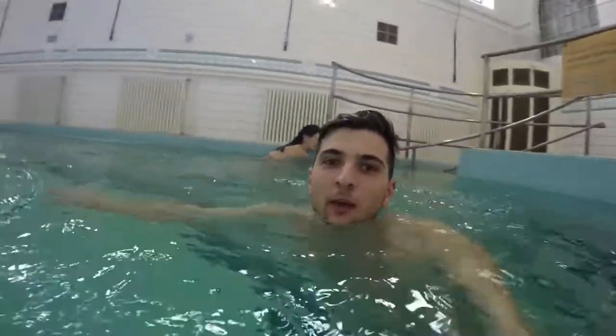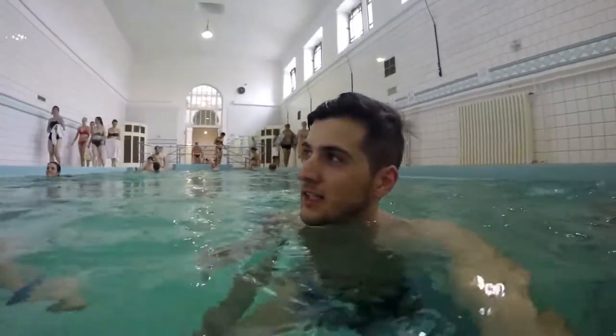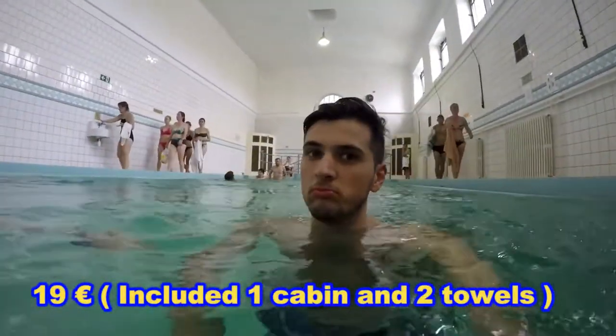So on our way to the thermal baths, we found a food festival, and there was so much food to try for free, so we just had our breakfast like this. Now we arrived at the thermal baths and we're gonna check about the tickets and the rest. I don't know how much you're gonna hear from the audio, but yeah, we managed to enter the pools. The entrance was 19 euros.